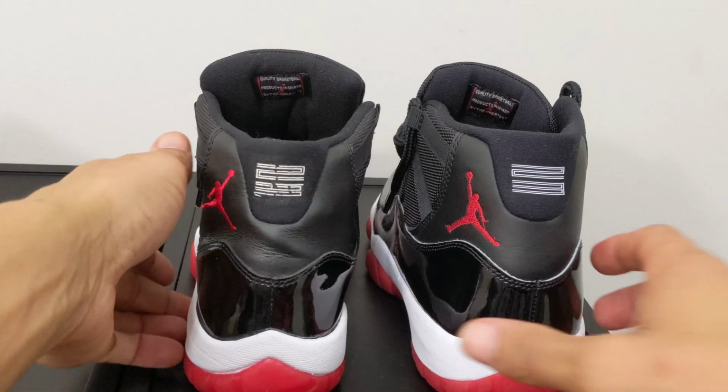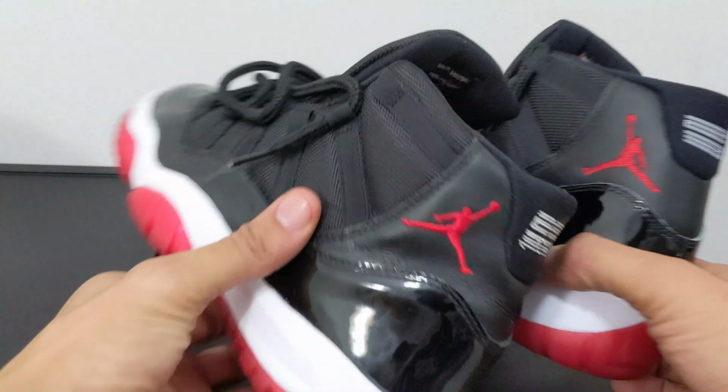And lastly is the placement. When you look at the left sneaker on both 11s, your Jumpmans are facing different directions.